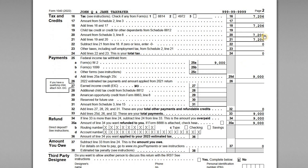So it does reduce our taxes owed down to zero, right? The total amount of tax that we have owed for this year has been completely eliminated by the credit. But notice, we didn't get to use it all, right? We had $15,000 of vehicle tax credit, and we were only able to use $7,206. So there was some waste, right? And the credit does not get to carry forward, right? It's just completely lost for that year.